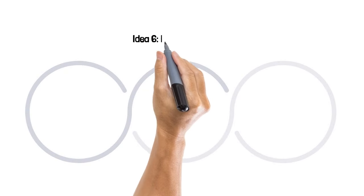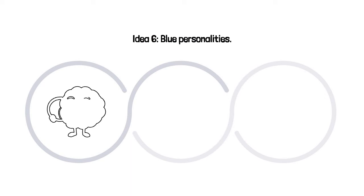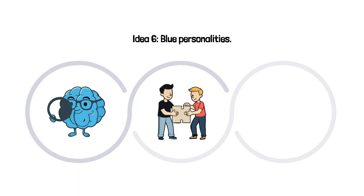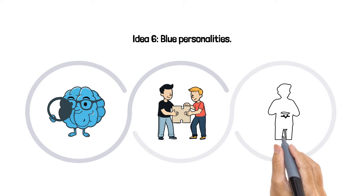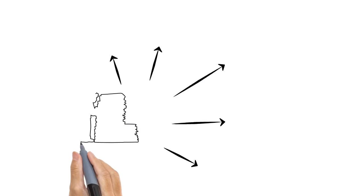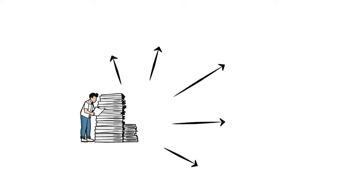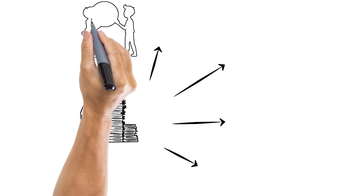Idea 6. Blue personalities. Blue personalities are the analytical thinkers of the group. They love details and take a systematic approach to everything they do. If you're dealing with someone who's a blue, they'll be the ones who really value accuracy and efficiency in their work or life. They are very logical and often won't make big decisions without a lot of facts and data to back them up. For them, it's all about the quality of information, not just a hunch or feeling.